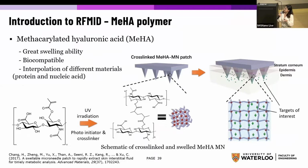Next, I would like to briefly introduce the polymer we're using here. It's called methacrylated hyaluronic acid. It's a chemically modified hyaluronic acid derivative. Compared with simple HA, MeHA has a carbon-carbon double bond, which can be covalently linked to other MeHA molecules under UV treatment. It has great biocompatibility, and the cross-linked network after UV treatment can provide great swelling ability of the microneedles. Therefore, it can collect the ISF effectively.